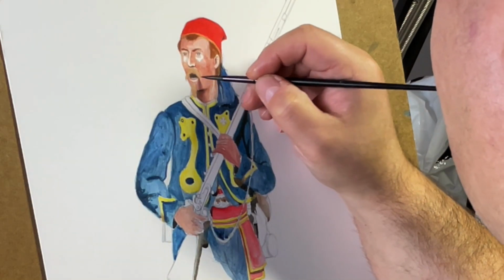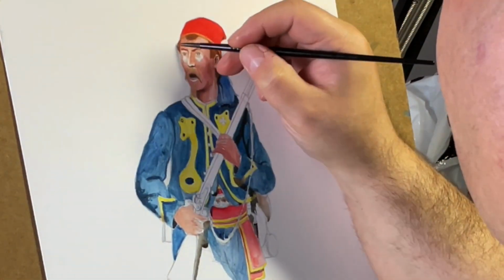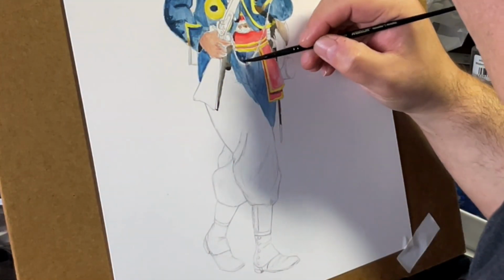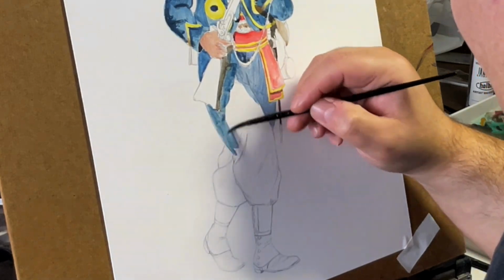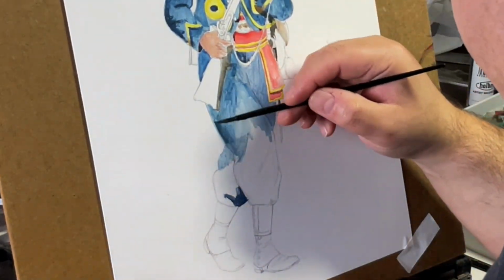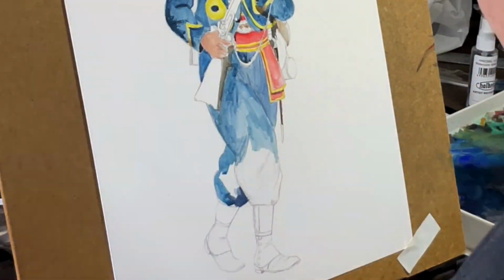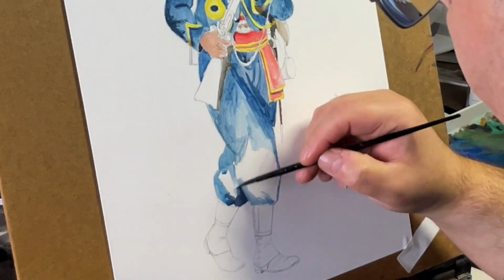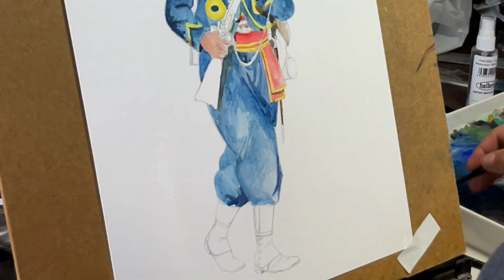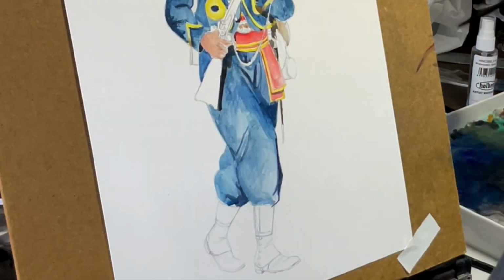One of the things I don't like about it is if you really need to go in and rework an area, it's not quite as easy to rework. It's not that bad. You just have to work in layers, but it's a little bit different than gouache. Gouache is a little bit more forgiving if you need to rework an area, but with acrylic gouache, once what you've painted is down, that's it. So you have to be a little bit more cognizant about that while you're working.